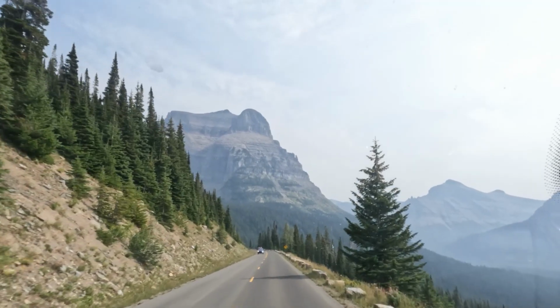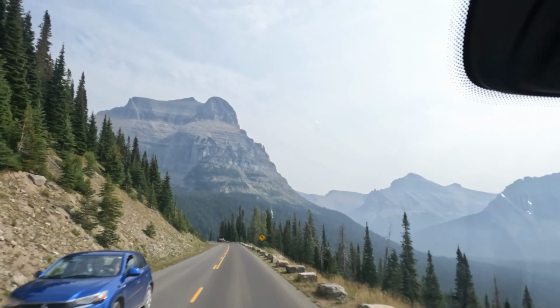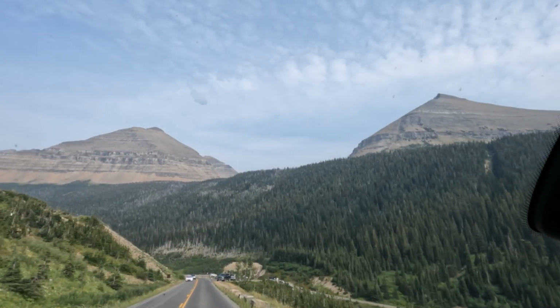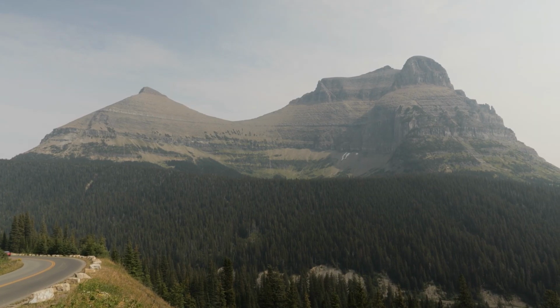So now we're coming up on Going to the Sun Mountain, the namesake of the road, and here we're going to head down to the Jackson Glacier Overview after we make a stop here at an overlook.